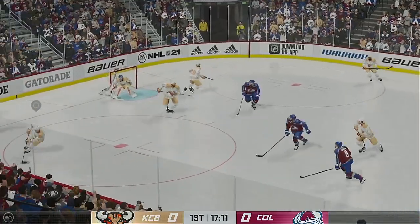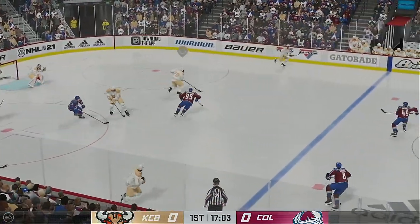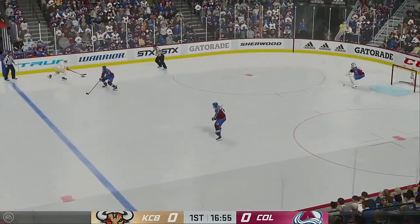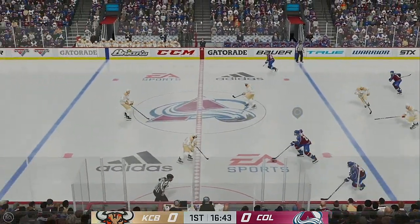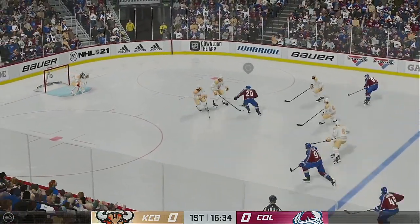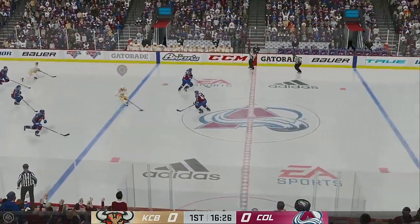Bufflin's got it in the defensive zone. And they send it right back to him. Moves it quickly over to Duclair. Looking to make something happen along the boards. Picks off the pass in the defensive zone. Saad's got the puck along the wing. Kansas City's looking to break out of their own end.